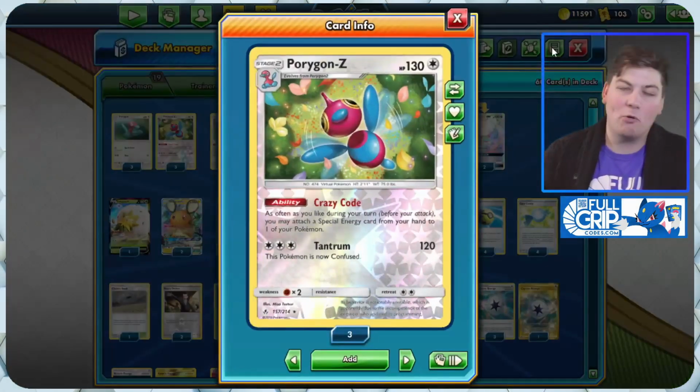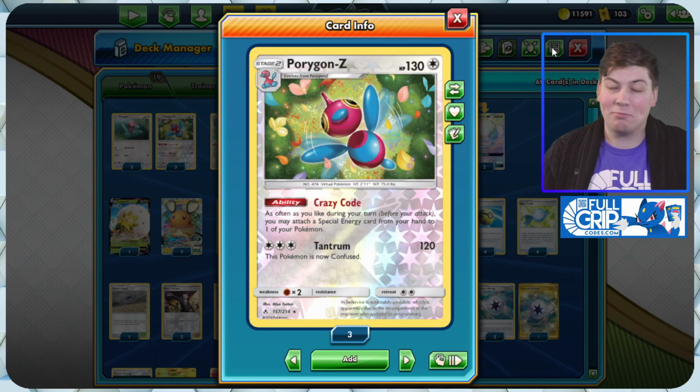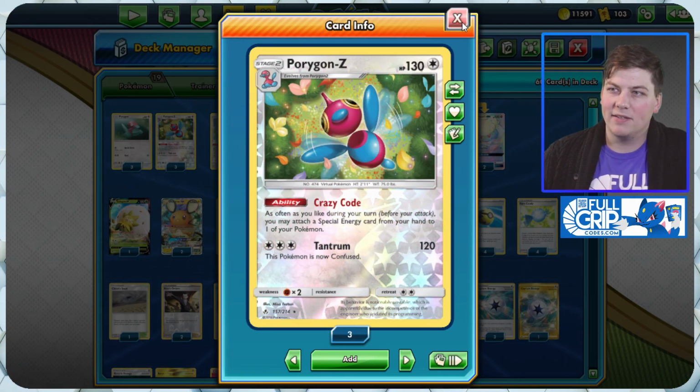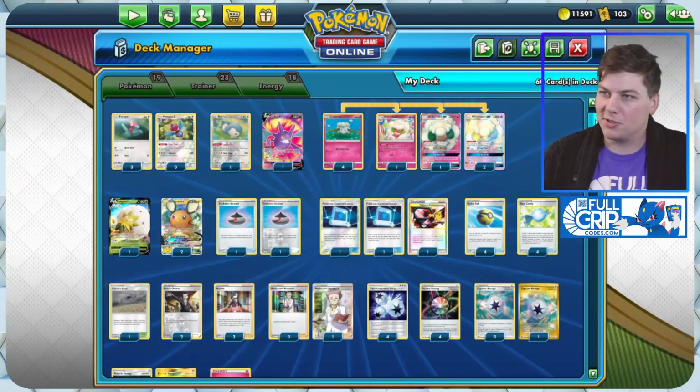We also have Porygon-Z to get our energy into play with the Crazy Code ability. Attach as many special energy cards as you like from your hand to one of your Pokemon during your turn.